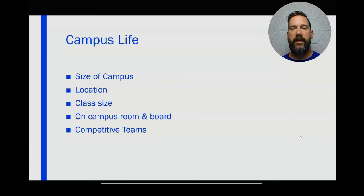So it might not be a close knit group. Maybe you like a close knit group where you know everybody in your major. You're not one of thousands of kids. You're only one of 30 kids.